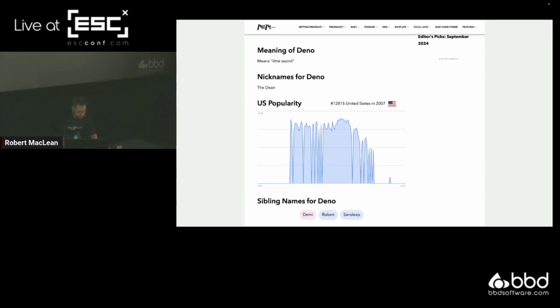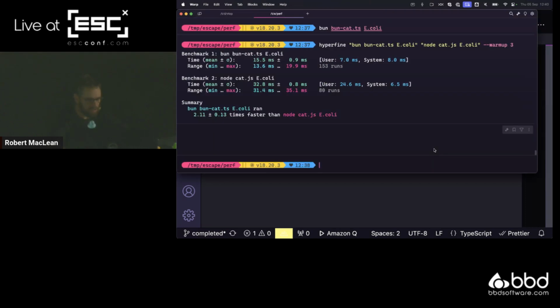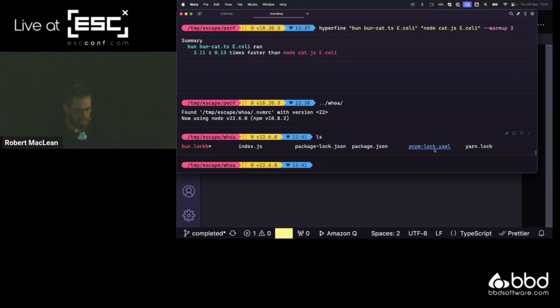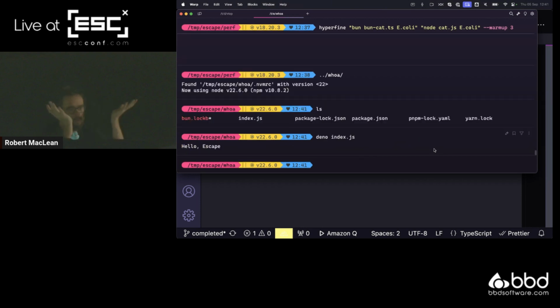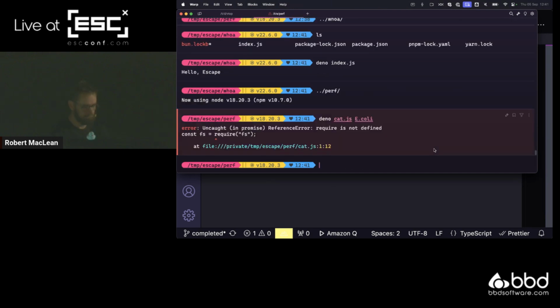So let's have a look at Deno. Right, so here we are. Let's jump back to the console and go to Woe. And did you see that? Look at the cool NVM change thing. Right, so we have our index.js from earlier, right? Console hello world thing. Let's Deno that index.js. It works. Woo-hoo. I mean, it's one line and it's a console.log. It's pretty okay, right? Let's go back and have a look at something a little bit more complex, like cat, and let's do the E. coli. Nope.